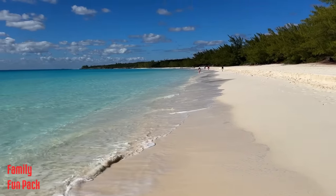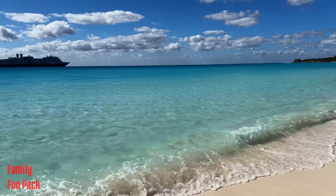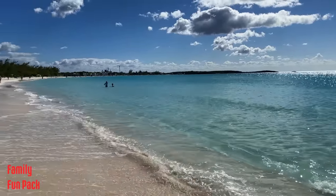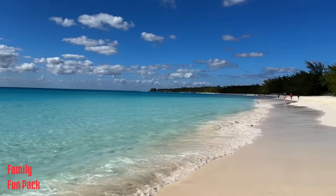Dude, this is pretty. I need a lot more time than I have right now to enjoy this. There's the other cruise ship. That's our cruise ship. Here's where everybody else is, way back there. Everybody else meaning not my family.